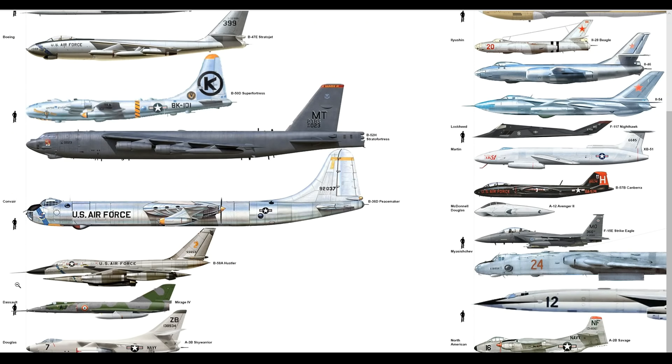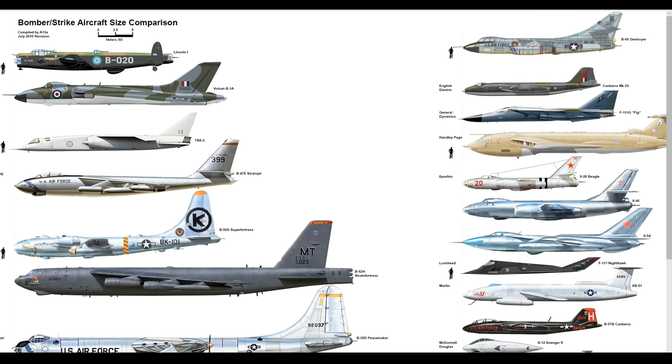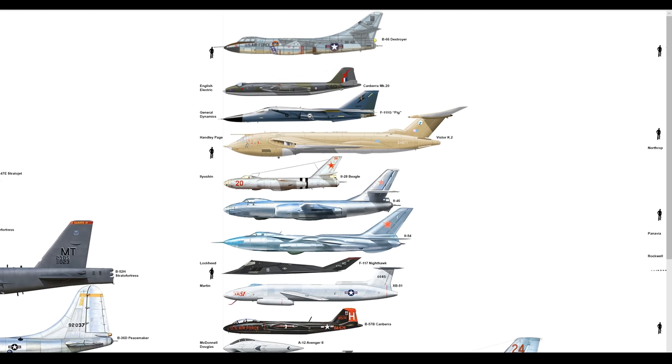So the manufacturer we're on is Douglas, which I don't know any Douglas planes, so that's not going to be good. And the first plane we've got is something called a B-66 Destroyer. All I can tell is that it's American because it's Douglas and it's got an American flag on it, and that it's got two underslung wing-mounted jet engines, and that's literally all I know about it, and a raised, kind of quite high tailplane. Soames, what have you got on this?